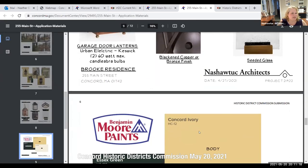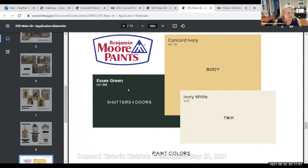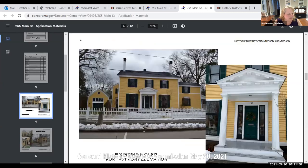The other item that they would like to do is to repaint the house. It is in need of paint, and these are pretty much the same colors that are already on the house. The yellow is slightly lighter. The white is white, with just a little bit of yellow in it to make it a little softer. The accent green is a deeper, richer color, because right now it's a pretty light yellowy green. This is more of a blue green. I can show you what's on the front of the house there.